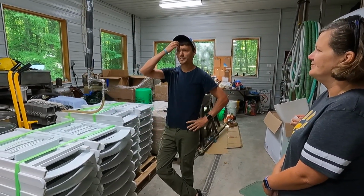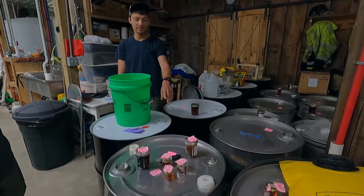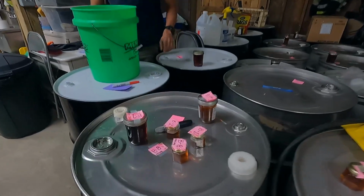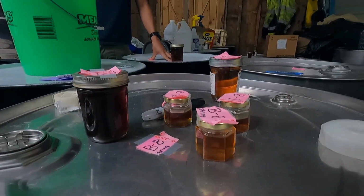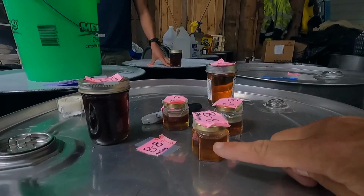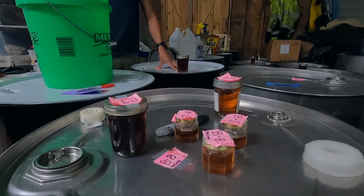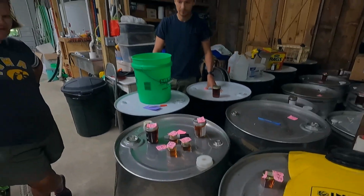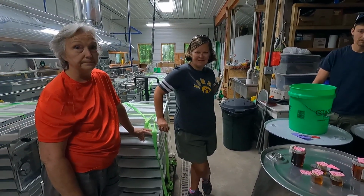You know, you can try our syrup from here and then go over to New York and it'll actually have different flavors. I'll let Mama talk about the different grades. Yeah, so you can really see the different colors. The lighter grade is what shows up the first of the year, and then the darker grade is later in the season, and has a stronger taste. So the darker grade has a stronger taste?